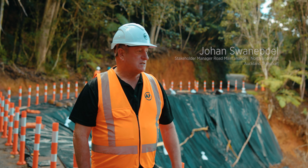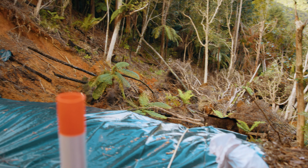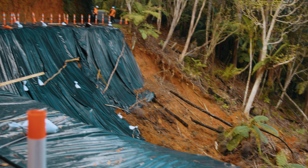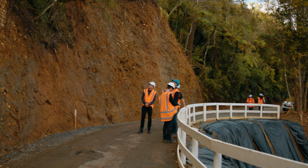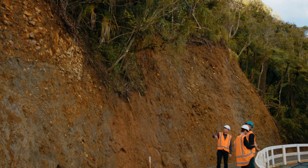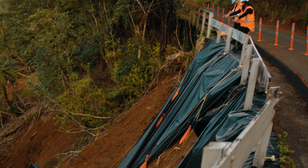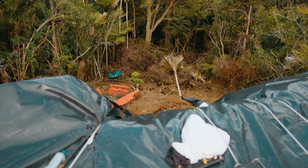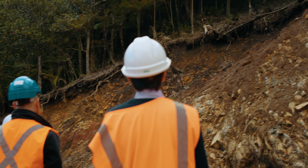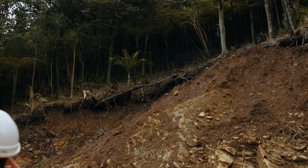What we have here is another massive underslip on Waitākere. Initially during the storms we counted nearly 60 slips, over and underslips in total, of which we know that about 20 of them are of significant size like this one. We are working on designs for all of these types of slips, as well as looking at cutting further back into the banks at the back here to widen the road out, so we actually do not have to build massive walls.